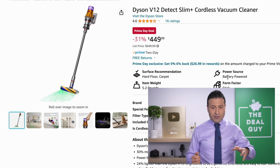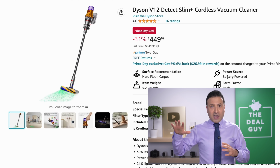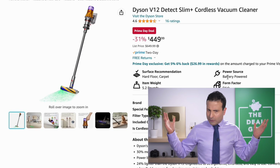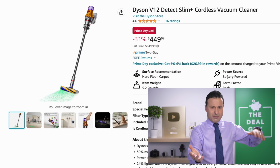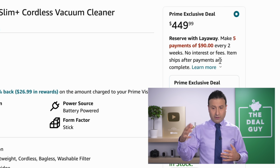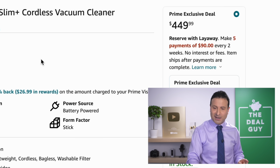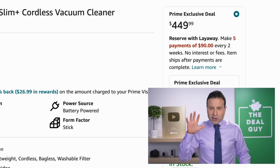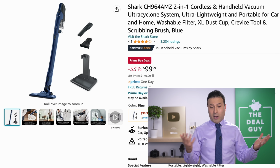The Dyson deal that you see right here is unique because this is a new, highly in demand item that I don't always see something that's newer for Dyson. It seems that on Amazon, you typically see some of the old stock that gets reduced for Prime Day. You'll notice that on my screen, there's a reserve with layaway option. So for something that's as expensive as this, I mean, this is out of my price range, at least right now, because I have a Prime Day budget, but $90 spread out over 5 payments every 2 weeks until you can actually get the item is not horrible.